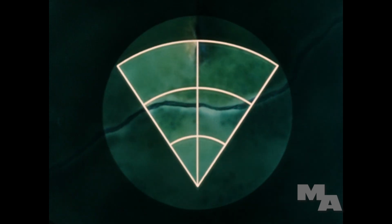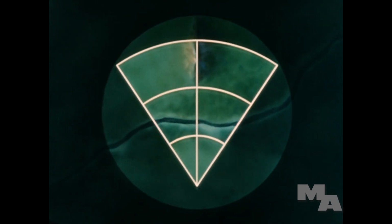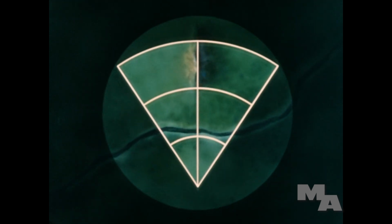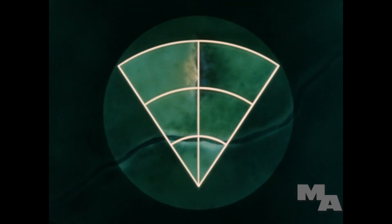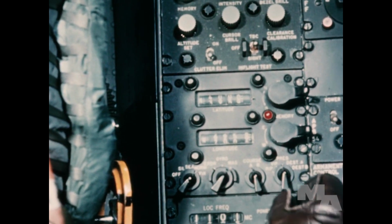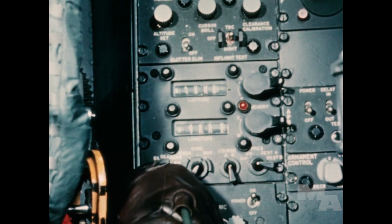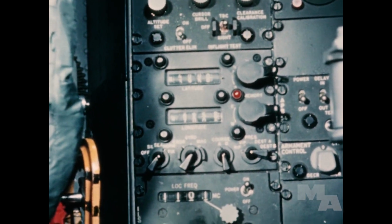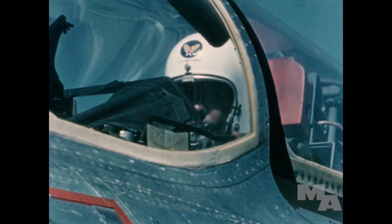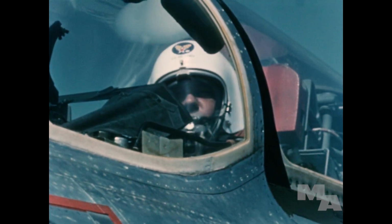Cross-checking the scope cursors with this distance pinpoints the location of the checkpoint. The pilot tracks this checkpoint down the azimuth cursor. When the checkpoint reaches the range cursor, he turns the switch on the Doppler control panel to fix and then back to normal. This automatically resets the navigator to the known ground position. The pilot can then put in the coordinates of another checkpoint on the Doppler navigator if required.